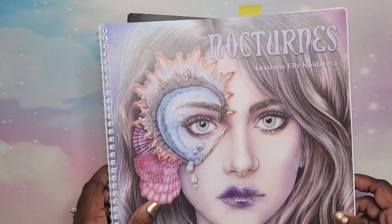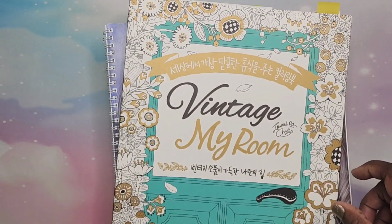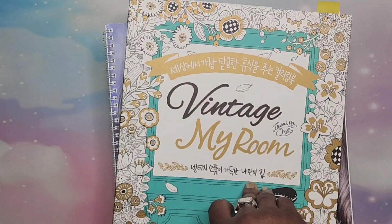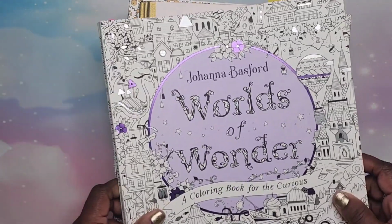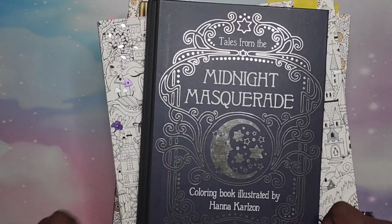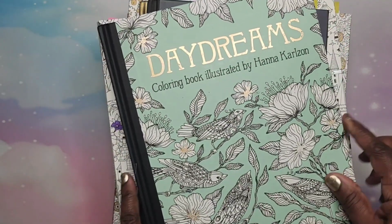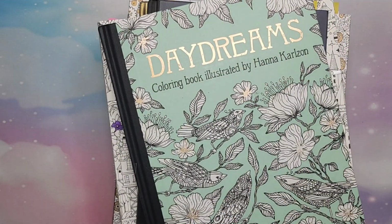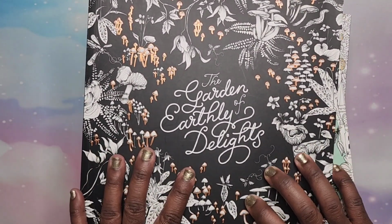But again, like I stated, if you have any of these books and you are coloring that same picture or haven't colored that picture that I've shown and you want to, just reach out to me. I'll be happy to do buddy colors. I'm not going to be able to commit to a finished time frame for those, but I can add it on my list of buddy colors. That way they take priority over me choosing any new books to color.